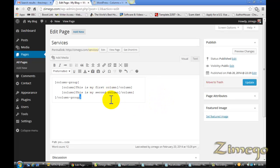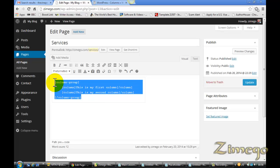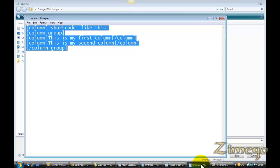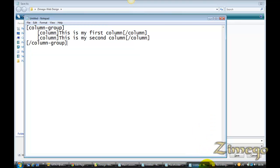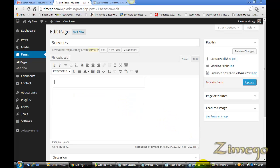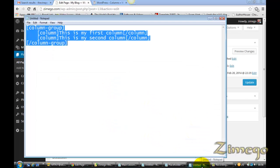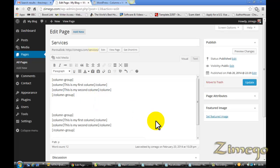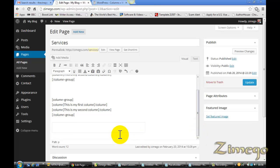What did I do? Okay, this one introduced things I don't need. It copied the image. I don't need the image. I just need the raw code. So get back to it. Okay, this is my first column. This is the second.